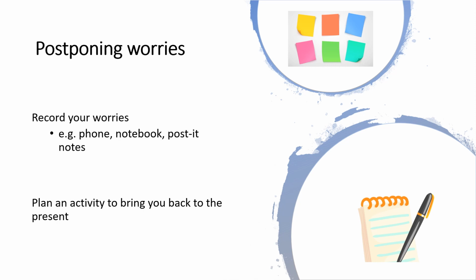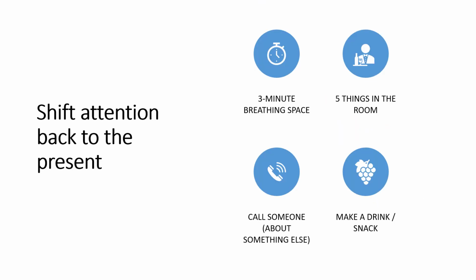This could be any activity that can bring your attention away from the worrying thought. Some examples of activities that can help shift your attention away from the worry and back to the present include taking a breathing space or doing a short guided meditation, noticing 5 things you can see, hear, smell, or touch in the room around you, making a drink or snack for yourself, calling a friend or family member to talk about something else other than your worries.